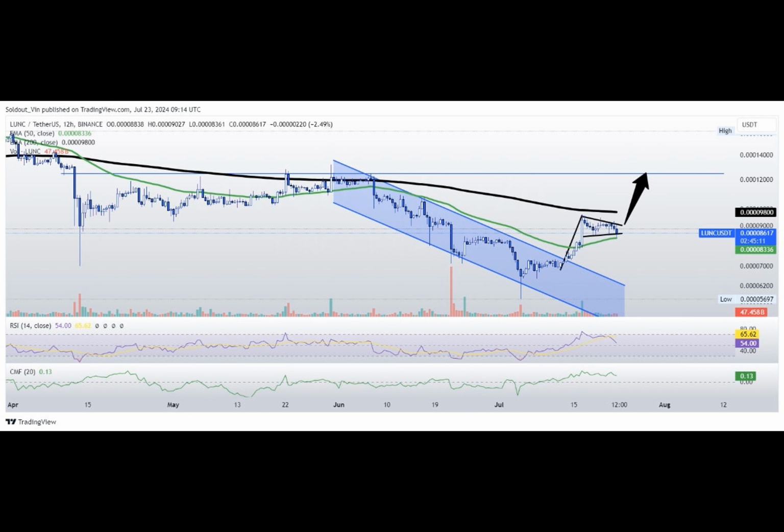The LUNC RSI is at 54, which is neutral but leaning towards the bullish side, with a value above 50 typically indicating buying pressure. The CMF is at 0.13, indicating money flowing into the asset, further supporting the bullish outlook.